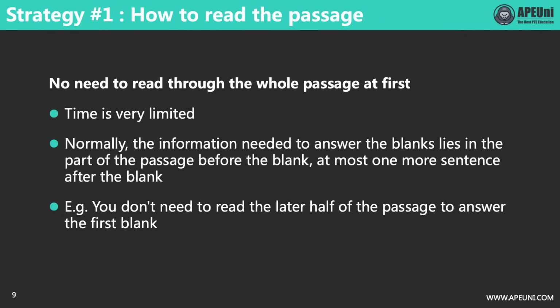For example, when you're answering the first blank, we just have to read from the start of the passage until the first blank. In most cases, it is sufficient for us to make a decision. If not, read 1 more sentence. But you don't need to read the later half of the passage to answer it.